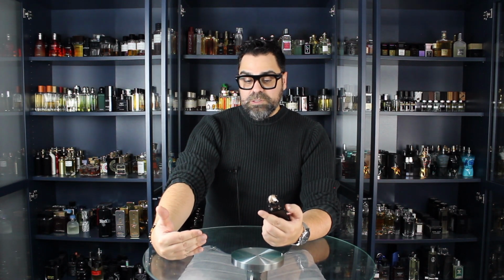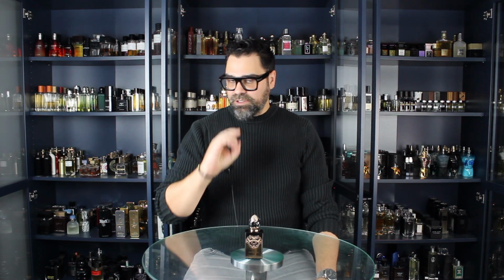Other than that, great scent. I highly recommend, if you're trying to start off smelling this brand, this might be the one I would recommend to start off with. And at the end of the day, a great fragrance will make a lasting impression. Whew. Choose your date night scent wisely. That's a good tip right there.